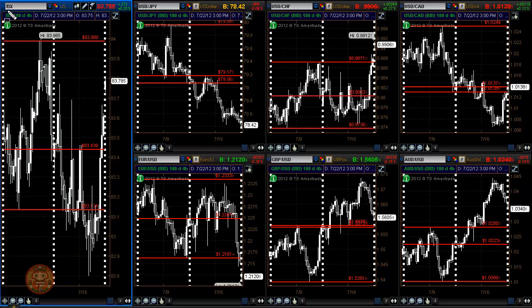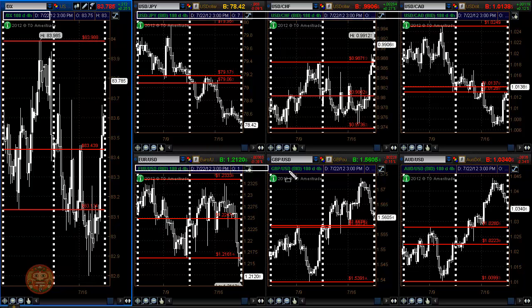As you can see here, looking at the dollar index futures on a 4-hour chart, and of course compared to the yen, Swiss franc, Canadian. Along the top, you've got the euro, pound, and Australian dollar across the bottom. Remember, they're all basically on a 4-hour chart, and this is to illustrate what has transpired over the last 2 weeks. Essentially what we're doing is comparing this previous week to the week before.